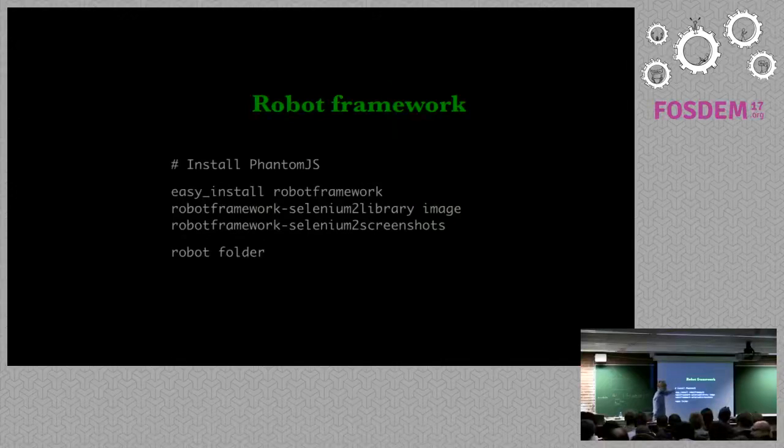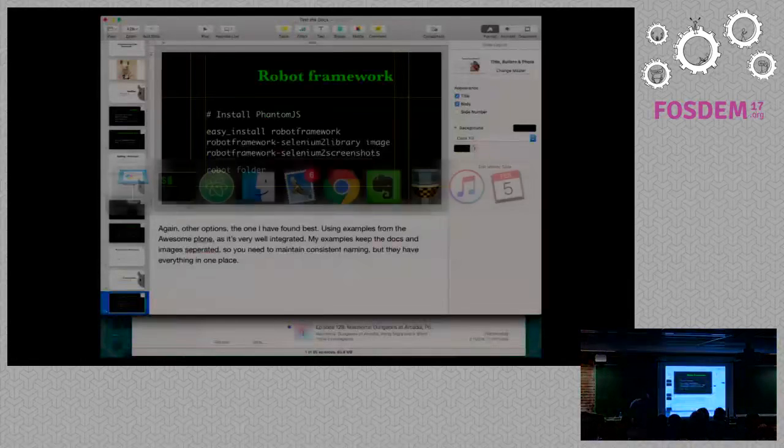Firstly, you need a web browser. On CI, this is probably going to be PhantomJS, but if you're doing it on your machine, you can use Firefox and other browsers too. And then these are the frameworks we're using. The Robot Framework actually has a screenshotting tool built into it, but it just does full screenshots all the time, which is fine, but we can be more precise. So I'm going to run this. I'm going to show you a simple example.